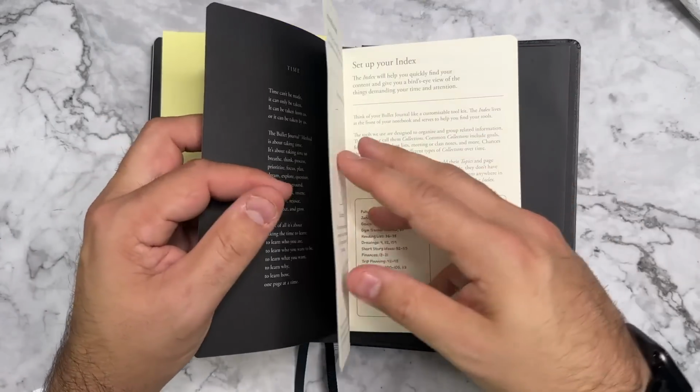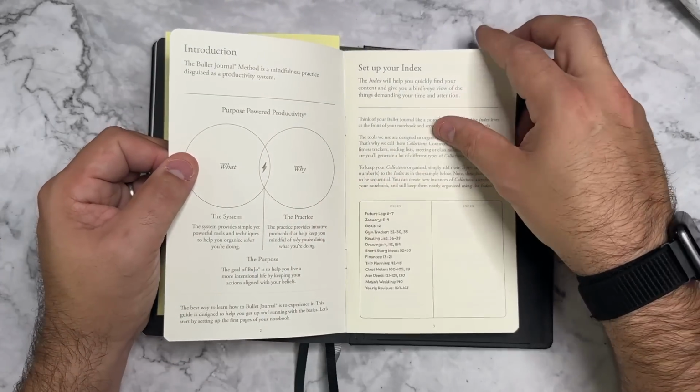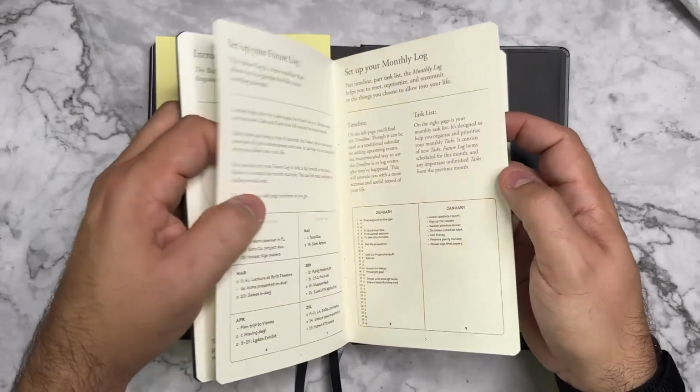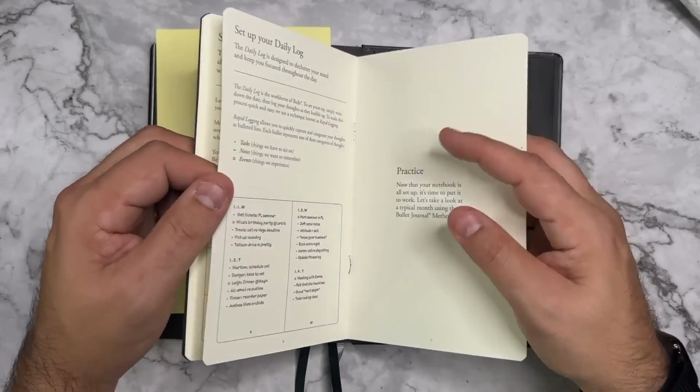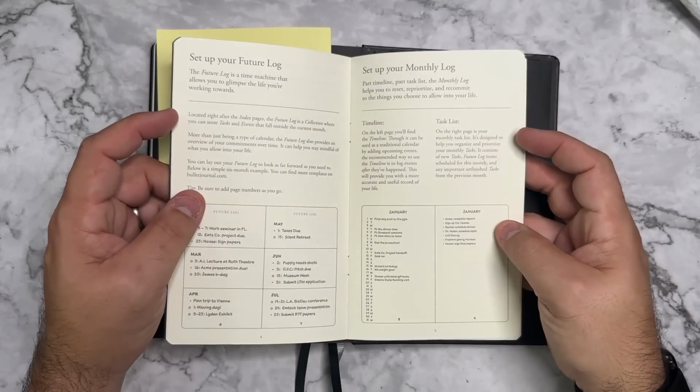Previously, you had to purchase this separately, but they've started to include it in their notebooks, which I think was just super smart, and I'm so glad that they do it. It gives you all the information you need on how to use the bullet journal method inside of your notebook.